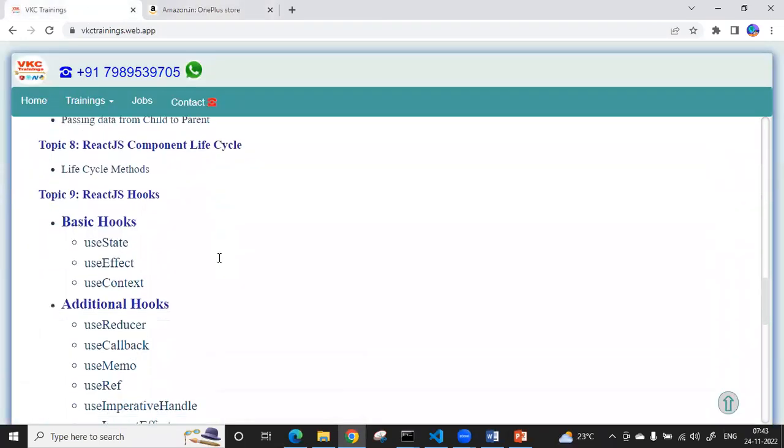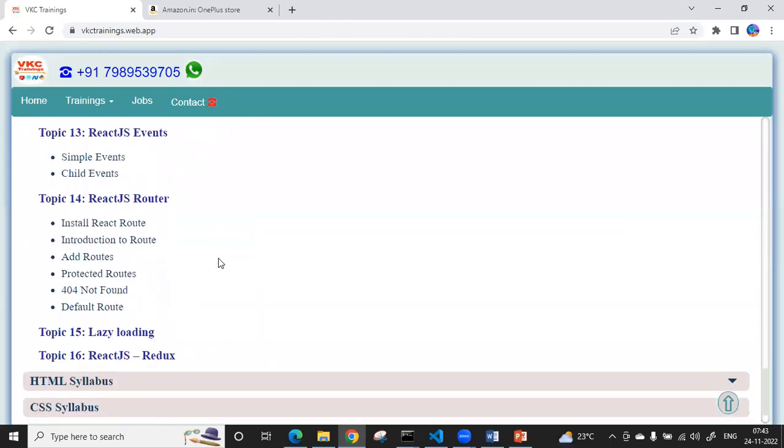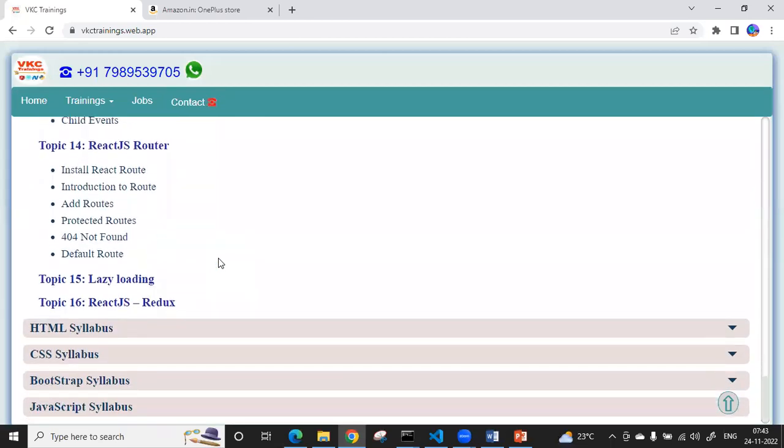Okay, so these are the syllabus of ReactJS. We are going to cover more than this, plus libraries. Some libraries I have mentioned here and some I have not, but you are going to learn about validations, a simple shortcut.